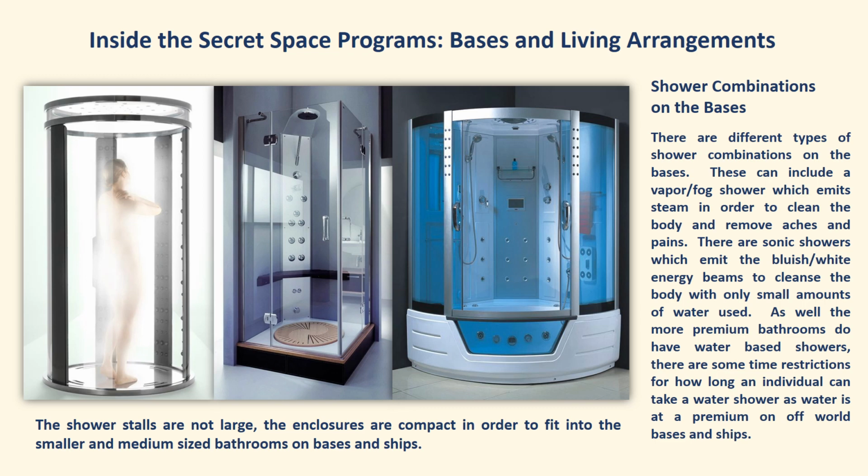There are some time restrictions for how long an individual can take a water shower, as water is at a premium on off-world bases and ships. The shower stalls are not large. The enclosures are compact in order to fit into the smaller and medium-sized bathrooms on bases and ships.